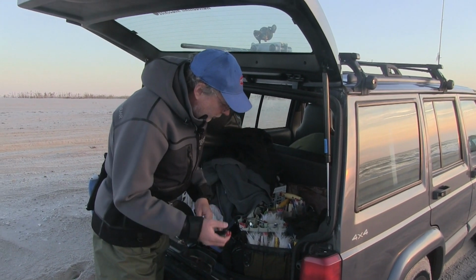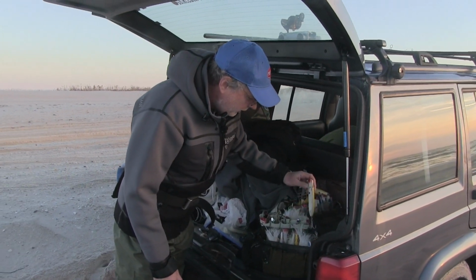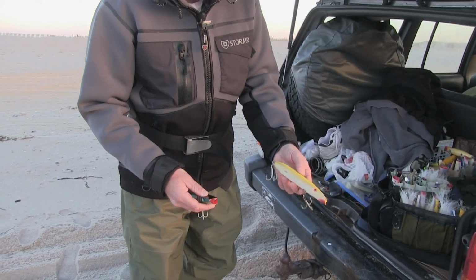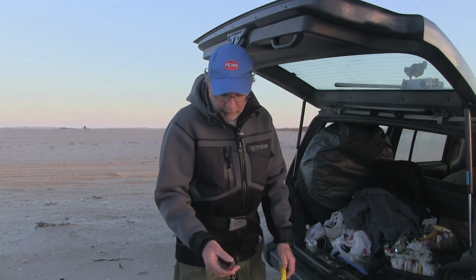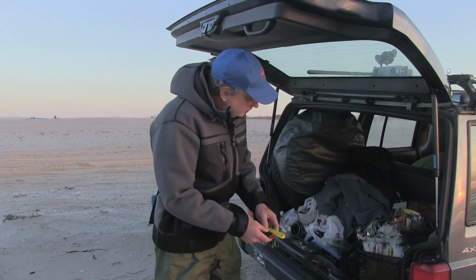What I don't use during the daytime, hardly at all, with very little success, are the darters. Great night plugs. This is the standard, the Super Strike. If you had no other darter but this darter right here, the yellow Super Strike, you're going to be just fine. This is a great plug. But I've got some other stuff too. There's a Tactical Anglers, a little bit smaller darter.